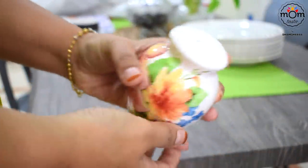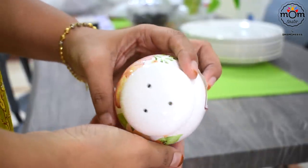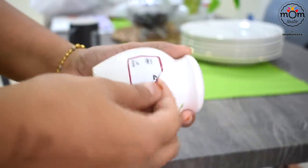This is a salt dispenser. I first thought this was an incense sticks holder. It looked very pretty with the floral design on it.